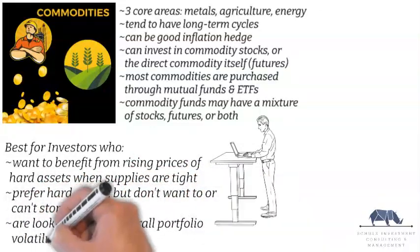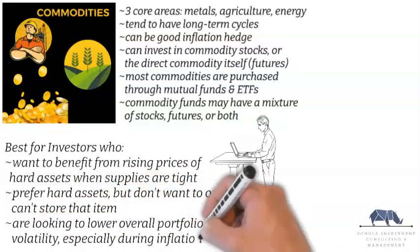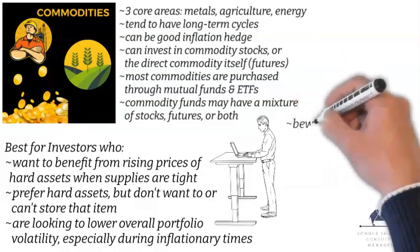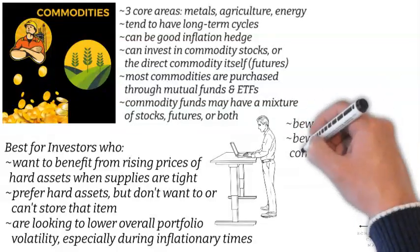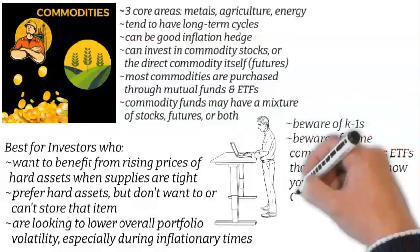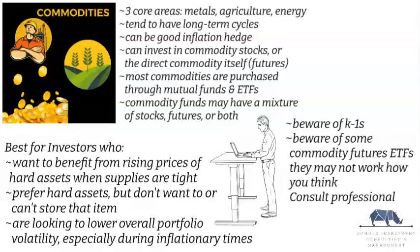Additionally, ETFs that use commodity futures can cause a lot of confusion for the investor that doesn't understand how they're priced in the long term. They also often come with K1s, which can be a surprise at tax time. Make sure to do your homework on these vehicles, consult a financial professional, or stick to funds that only buy commodity stocks. They can help during inflationary times.